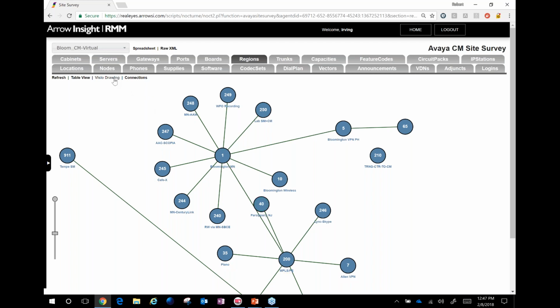But one of the things that I really think is powerful here is this: we can actually export this and put it into a Visio drawing so that you can put it in your run books and keep documentation of what's going on with your network regions. So that, I think, is really a nice tool to have available to you.